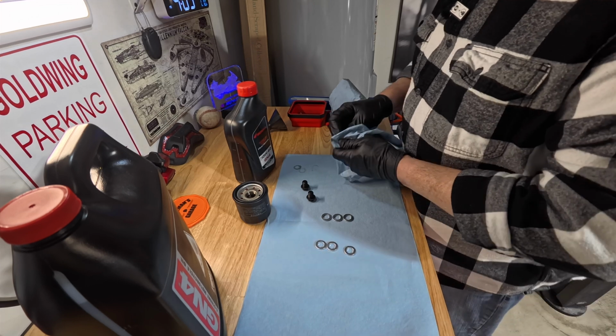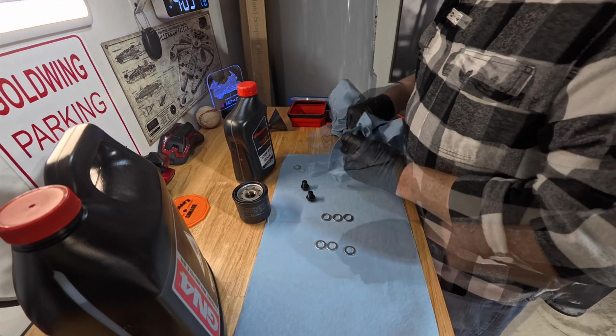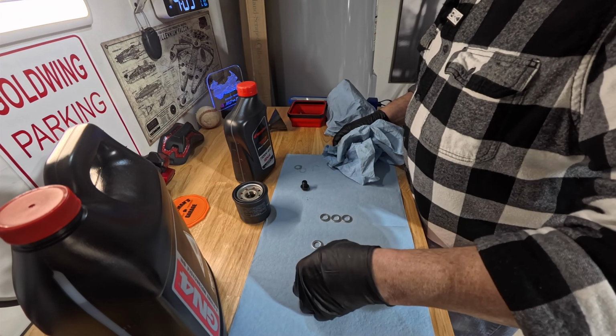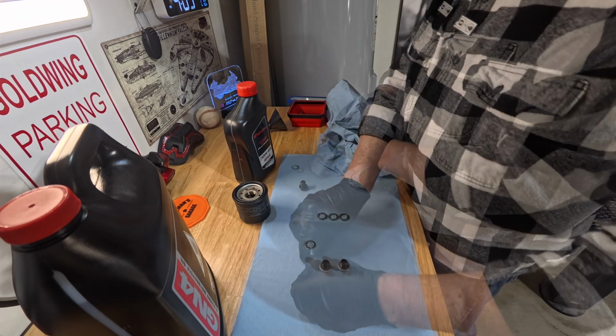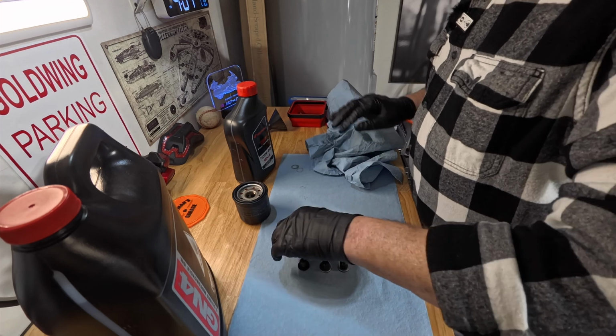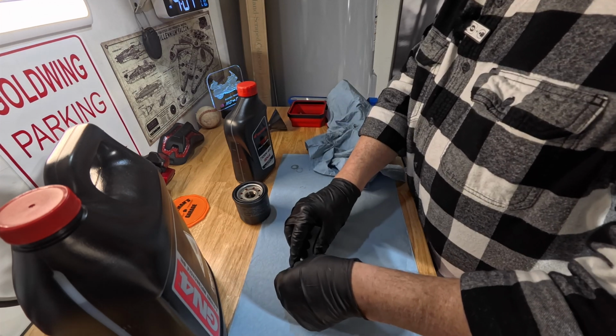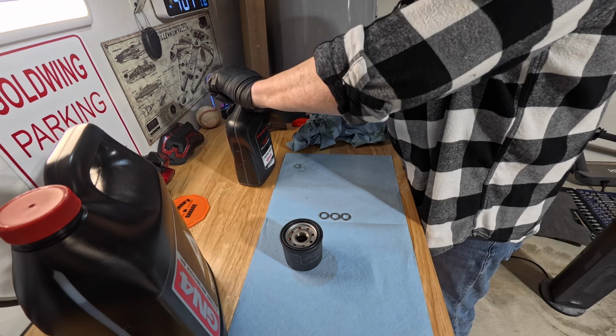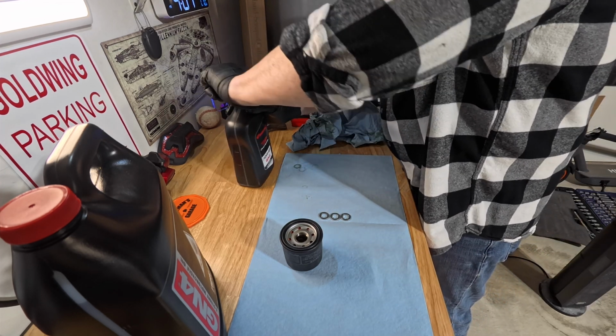Let me clean these bolts off a little more here. All right, there's one ready to go. Two ready to go. And three. All right, let's get these back into place. All right, I've loosely got those nuts secure.